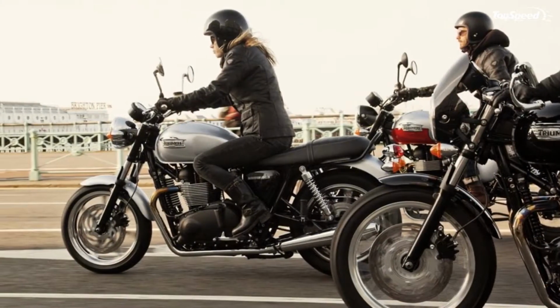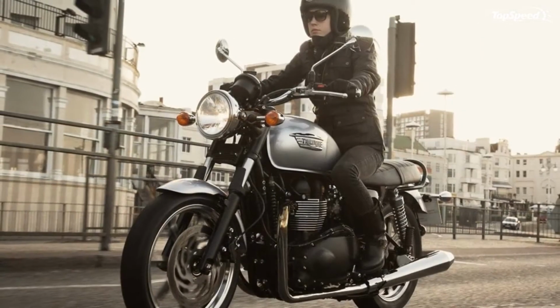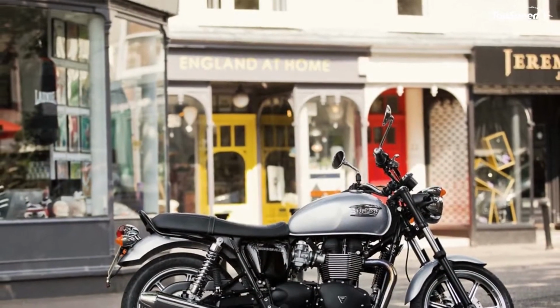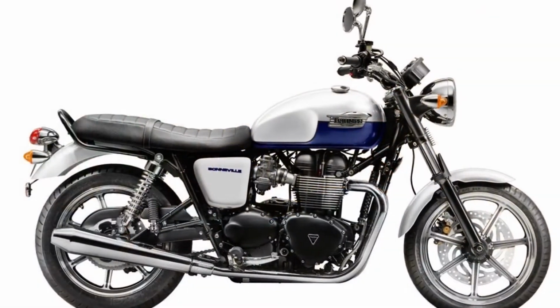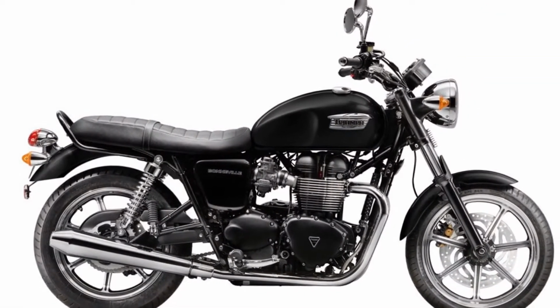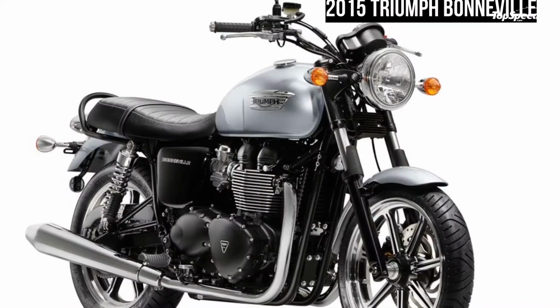Riding position. The thing that makes the Bonneville a bike for riders new to big bikes as much as those into the classic style is the riding position. The long flat seat suits riders of all heights, and Triumph has laid out the bars and footrests to create plenty of space so you won't feel cramped even on a long ride out.